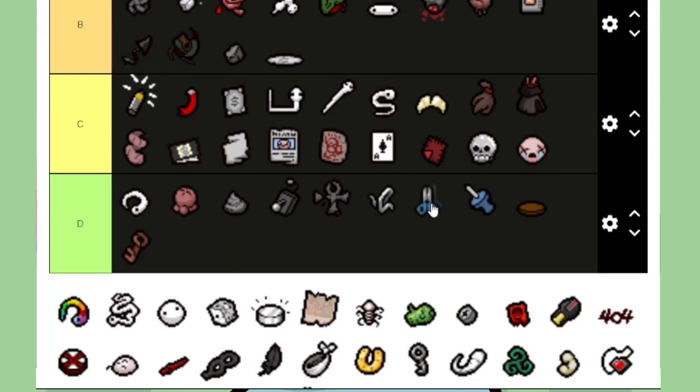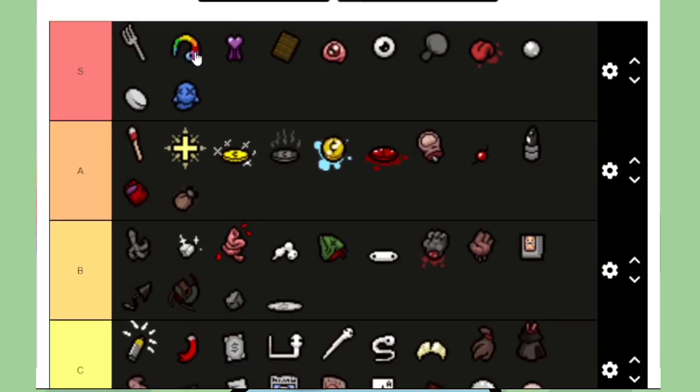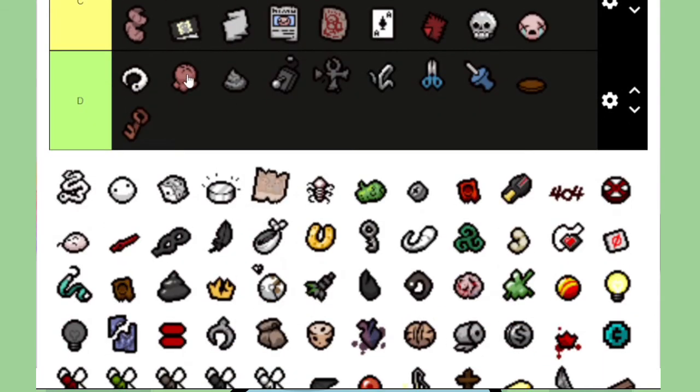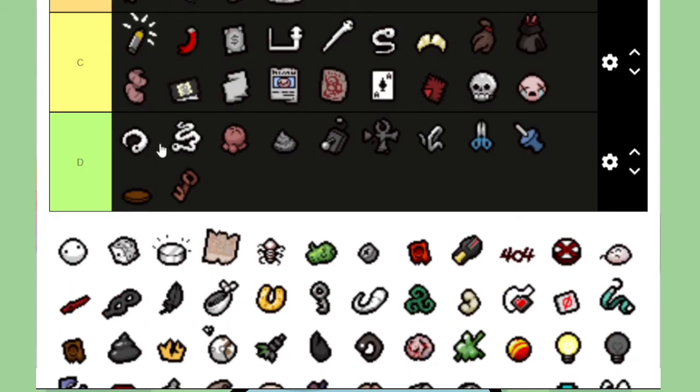Safety Scissors. Same boat as Pushpin and Paperclip. You don't want to be eating that. Rainbow Worm. Oh, that's a tasty one. Rainbow Worm's definitely a tasty one. There it is. I reckon that's the tastiest of them all so far. Tapeworm. You don't want to eat Tapeworm, just like Ringworm. You'll get it.